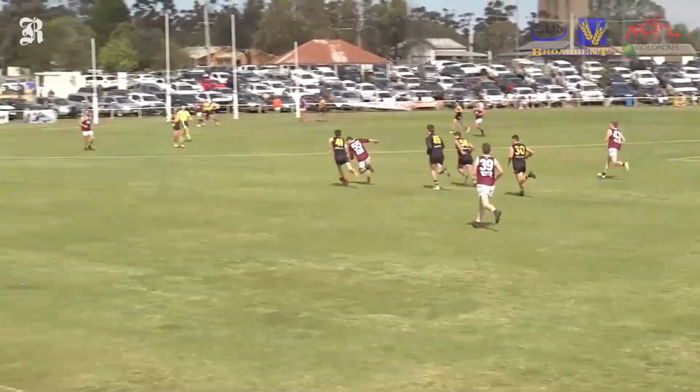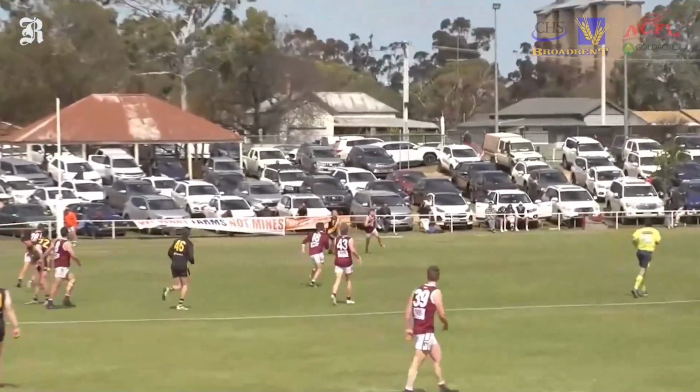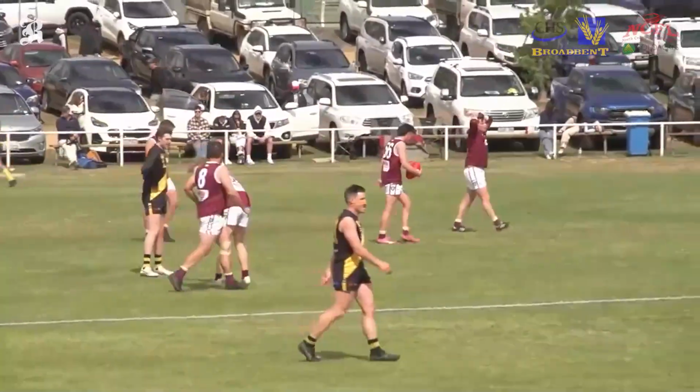No one really to go to and not enough time to have a look. Keeps battling it forward. Gathered by Barker. Barker driving into Tiger Veering. He's got the run on him. And it's a great mark by the young fella. And he's going to go back and have a shot 35 metres out directly in front.